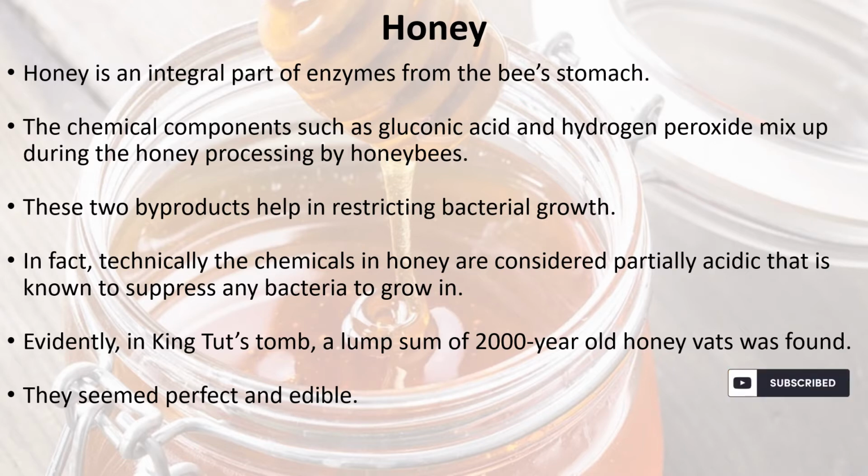Evidently, in King Tut's tomb, a lump sum of 2,000-year-old honey vats was found. They seemed perfect and edible.